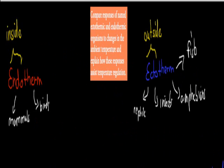Next one is compare responses of named ectothermic and endothermic organisms to changes in the ambient temperature, and explain how these responses assist in thermoregulation. Again, remember ambient temperature, that was the outside temperature. Ambient means outside. First, we need to know what an endotherm and ectotherm was.